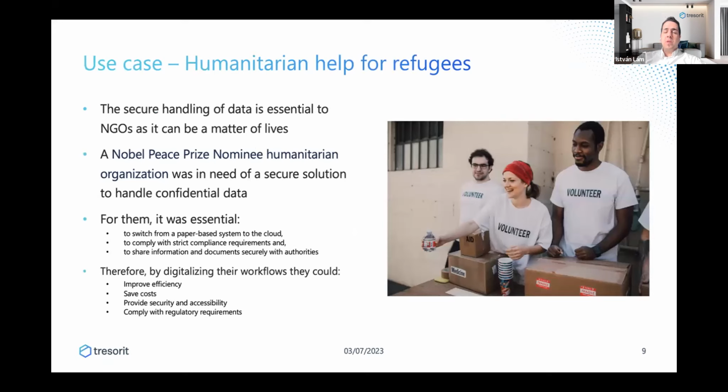NGOs, in this case, humanitarian help for refugees. This organization manages personal data. Some of what life depends on is that it's protected truly confidentially, and they managed to switch from a paper-based system to a cloud-based system. They face strict compliance requirements, and they regularly face audits, so an electronic but encrypted way helps their life.